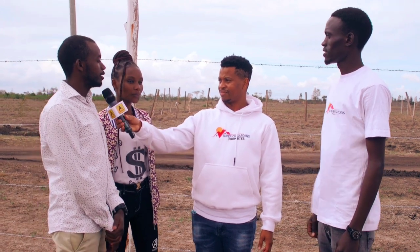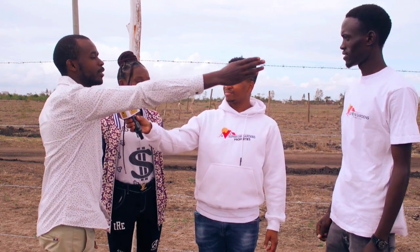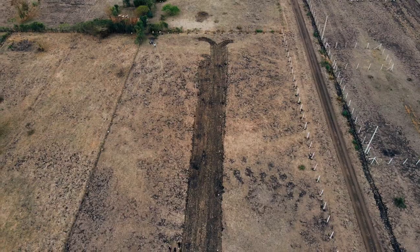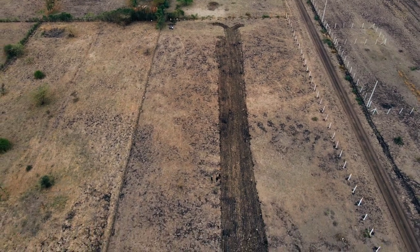Tushaamua kununua. Nimeona nichukue hii namba 36 kwa sababu nimeona karibia barabara, kuna stima hapa, tena pale kuna maji. Alafu hapa si residential ni commercial kwa sababu ya barabara. Nataka kununua nitengeneze tu nyumba to rentisha hapa. Wow, amazing sana. How do you feel? I feel good. The place is nice. Hata view yenyewe. Yeah. Ilinibamba tu.